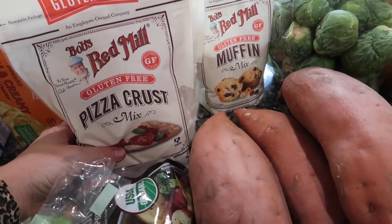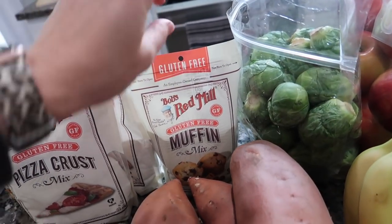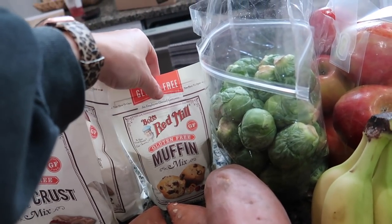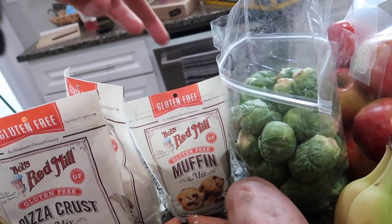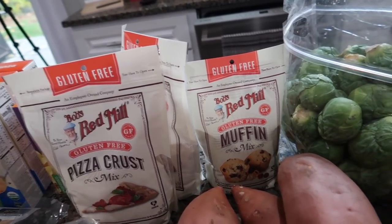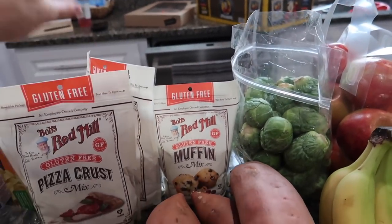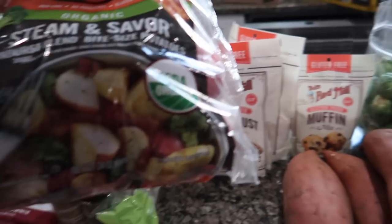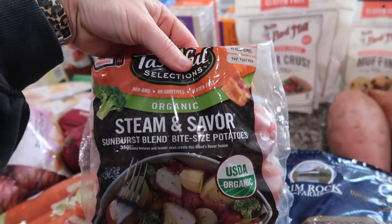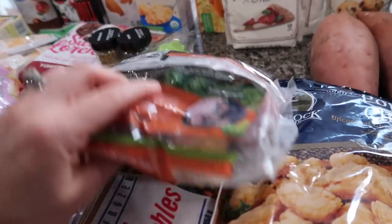Anyways, this pizza crust, I got two of these, the Bob's Red Mill. And then for our mini muffins this week, I'm gonna try this muffin mix. It's just plain muffin mix, and you can add whatever you want to it. So I can do the chocolate chips and, you know, the blueberries or whatever. We'll see how much I need to use of this to make a batch. But got those, and I got these potatoes. So these are a little mixed bite-sized ones, and you can steam these right in the bag.